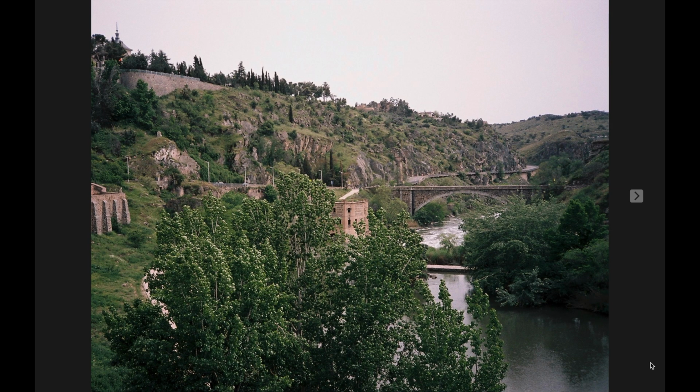Now this is in Toledo, just outside, on some of the bridges that mark the entrance of Toledo. It was a pretty grey day, and I think you can see that here, but I still think that this came out as a nice picture. I like the bridge there, and then the road there kind of snaking along the side of the rock.